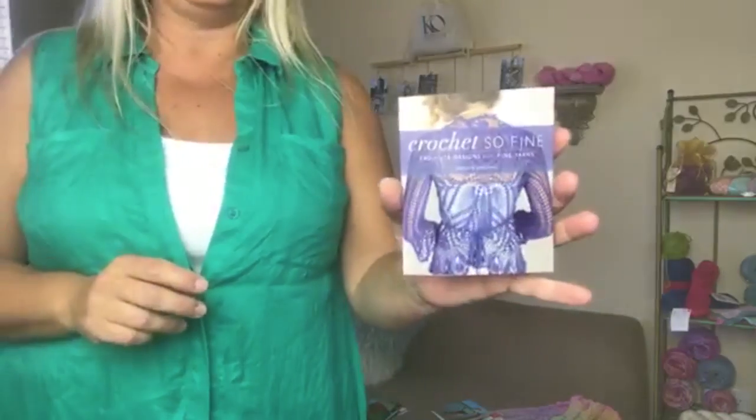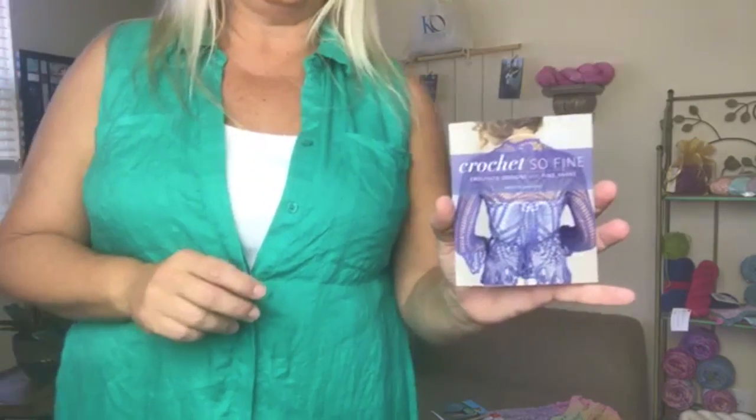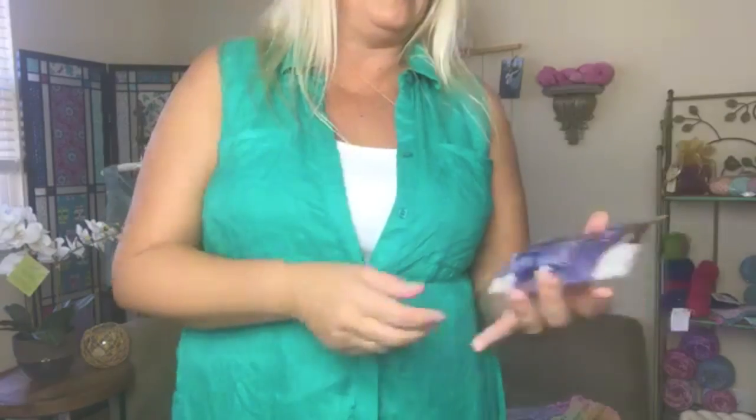So this is Crochet So Fine. I believe it was published in 2008, still in print, still a book that I get questions about and compliments on all the time. In fact, at Knitting Group last night, one of the new ladies, we had 3 newcomers, brought in her copy of this book for me to autograph. Nice surprise.